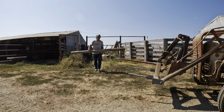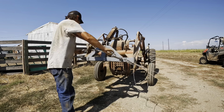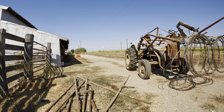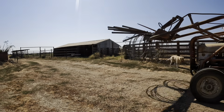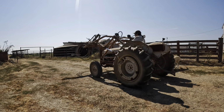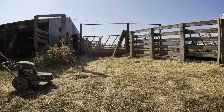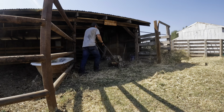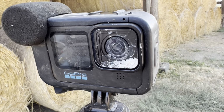All right, let's get load number 2. And last is barbed wire and metal. That's not good.